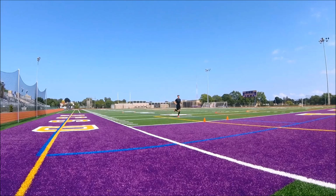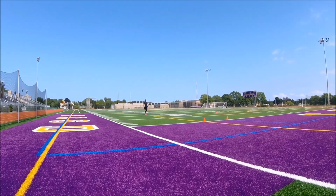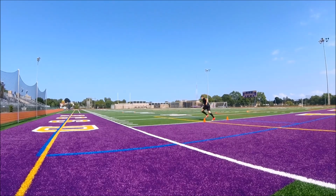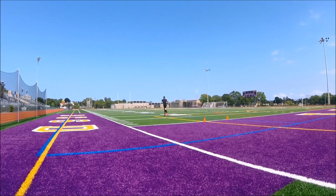Level 14, 9. Level 14, 10. Level 14, 11. Level 14, 12. Level 14, 13. Level 15, 1. Level 15, 2. Level 15, 3.